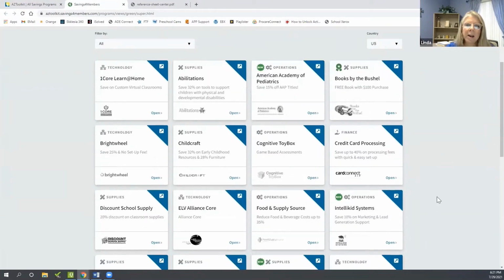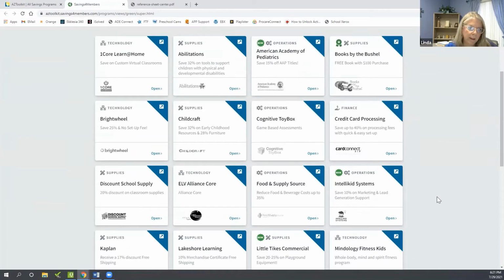And these are all of the different things that we could take advantage of today. The food and supply source right here is where, if you were part of CACFP and you wanted to participate in that, you could sign up for that, and they will ask you for an invoice, your latest receipt from wherever you purchase, and they will compare their costs. They'll build you a spreadsheet and compare your costs with their costs and make recommendations for you.